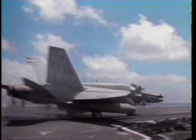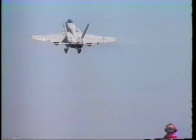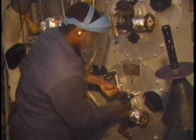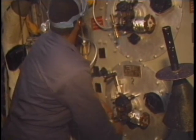All our aircraft are launched using a steam catapult that hurls the planes into the air at over 200 miles per hour. In order to launch aircraft, she must be traveling at over 25 knots or 35 miles per hour. She uses 12 steam boilers to produce the 20,000 shaft horsepower necessary to get the USS Midway going.